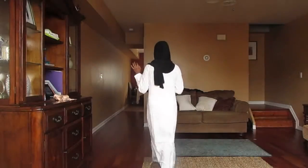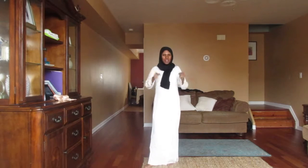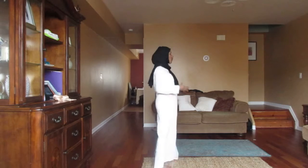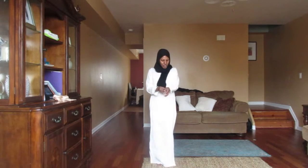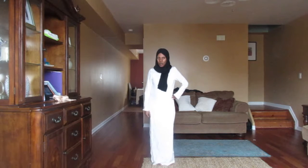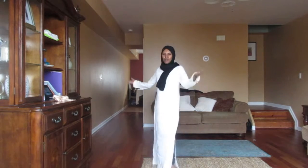One more to go. Oh my goodness, guys. This is my favorite piece. It fits me so beautifully. The length, the width, everything. It complements my body so well and it is so comfortable. I think it's 100% cotton too. I love this piece. I think I'm gonna get another one like this. It's so soft and comfortable and I feel so cool. This would be perfect for vacation.